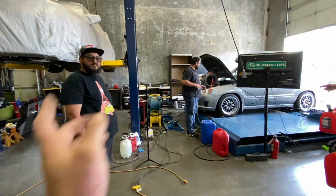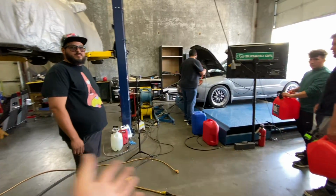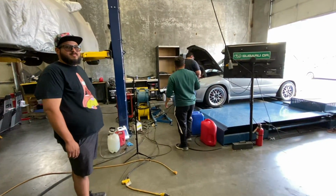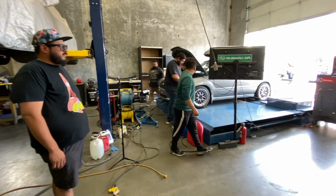But the advantage with an automatic is when it shifts, you don't lose boost. So it makes up for that little bit lower output. You're staying in boost the whole time versus a manual transmission where when you shift, you got to re-spool the turbo every time. So it kind of evens out, if you know what I mean.